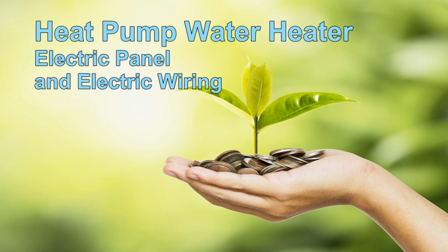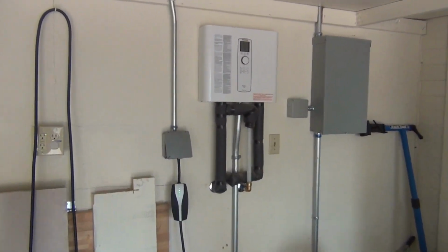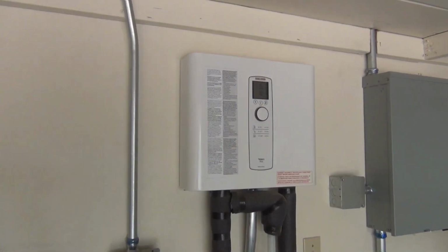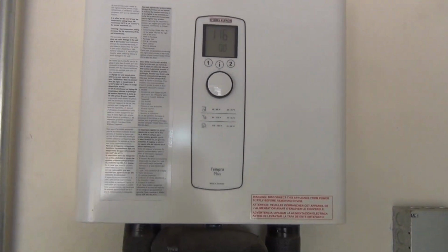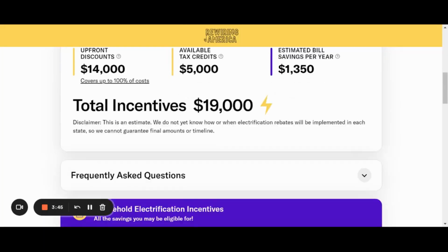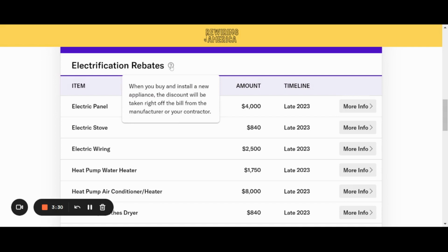The next big project was replacing our old 40-gallon tank gas-powered water heater with this on-demand electric water heater. And this project I did hire out since I'm not great at plumbing and it required installing this new electric sub-panel over here. And there are new incentives for these things as well. And many of these are in the form of a rebate. So once they're available in late 2023, the discount will be taken right off the bill from your manufacturer or contractor rather than taking it off your tax bill.